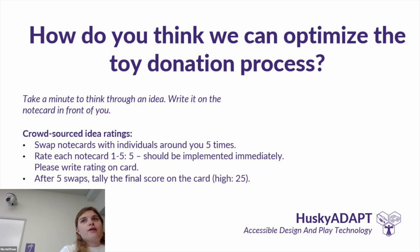Okay, do we have any other 23s and 24s? Yes. It should be divided into whether or not the toys are adaptable. So the toys that are shipped should be split into adaptable or not adaptable. Okay. We got someone with a hand here.